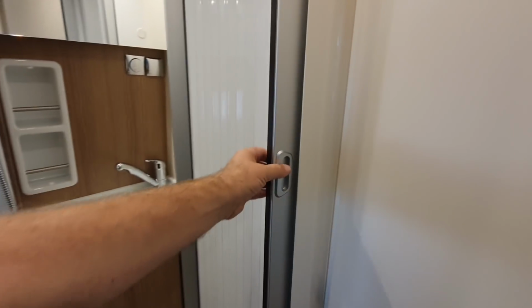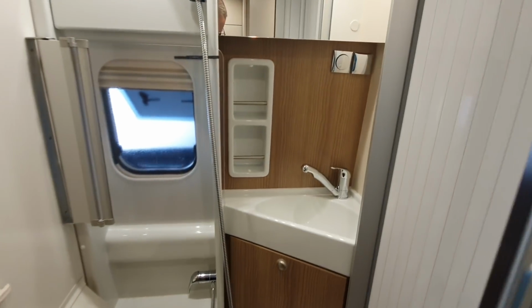Actually, it does have the advantage that we don't want to close the curtains or something. I suppose people can't see you. And if you want to use the toilet, you could pull this thing here around, which I think is well and truly over-engineered. I think it's going a bit ridiculous myself.